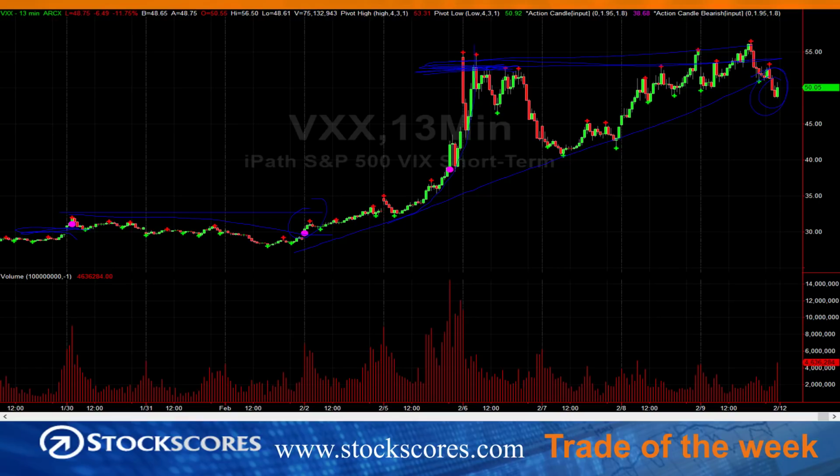The great thing though here is just following the action candles. There's your action candles showing you that the buyers were coming into the VXX before it really went parabolic. And that's why this is the trade of the week.